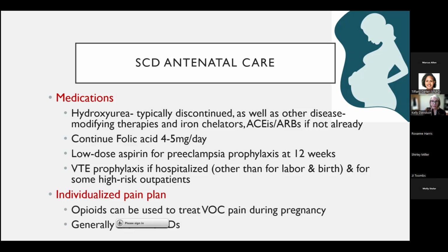We also recommend that everyone have an individualized pain plan. I want to point out that women will require pain medication pretty frequently during pregnancy for pain crisis, and opioids are appropriate to use if necessary. We also use acetaminophen. NSAIDs specifically are generally avoided because of increased fetal risks, especially if they're used for more than 48 hours, particularly after 30 weeks, but we tend to avoid these during pregnancy.